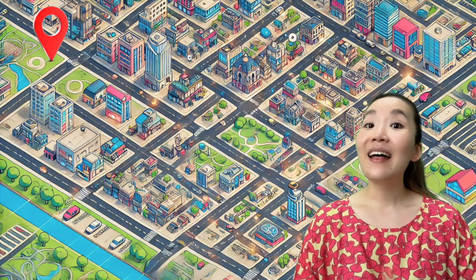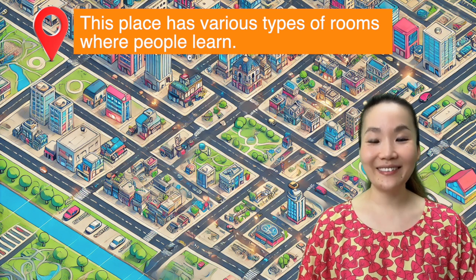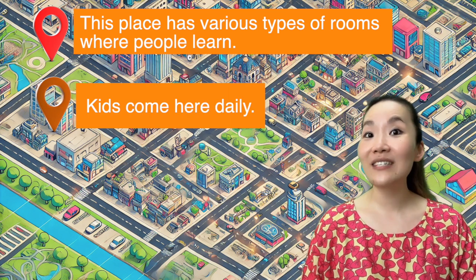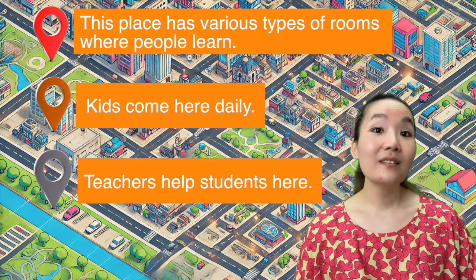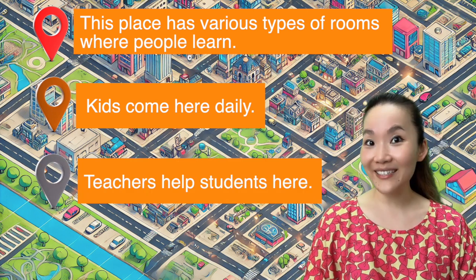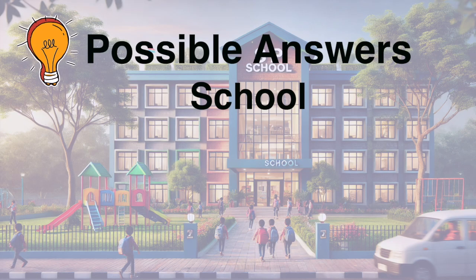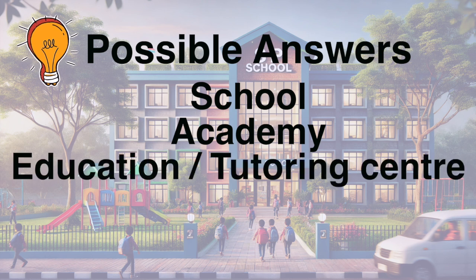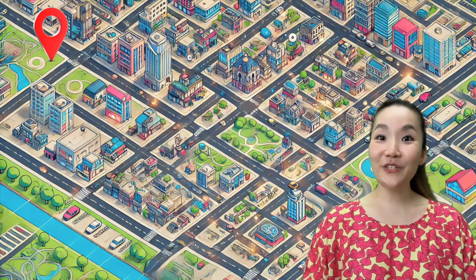Number 1. This place has various types of rooms where people learn. Kids come here daily, I guess except Saturday or Sundays. Teachers help students here. Possible answers include school, academy, education or tutoring center, or preschool. What's your answer?